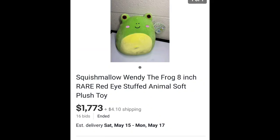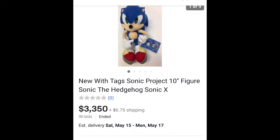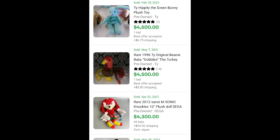Squishmallow, sold for $1,773 with 16 bids. I'm not sure why that one is extra special, but it sold for a ton of money. Another Sonic. This one sold for $33.50 with 90 bids. I don't know why these are special, but I'm definitely going to look into it more.